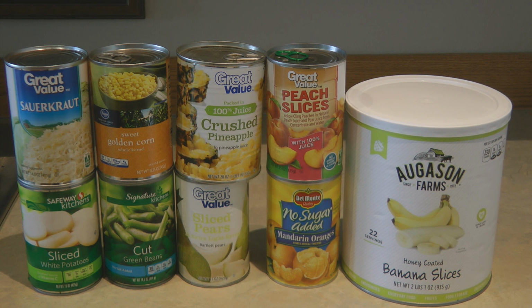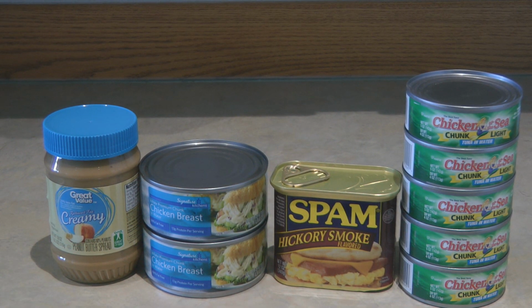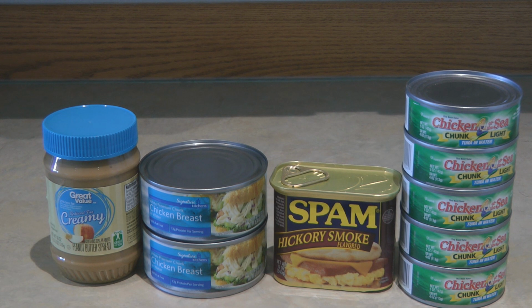Get a variety so you aren't completely bored with the foods that you have. Next, choose a selection of canned meats. Get a variety again. There's nothing worse than food fatigue. You're trying to have a variety of foods.